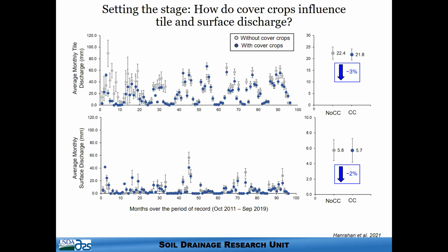So really in line with what Vinayak was just showing us with his water budget analysis. But importantly, these differences were not statistically significant, indicating that cover crops did not strongly alter the amount of tile or surface discharge leaving agricultural fields. So it wasn't having a huge impact on the amount of water.